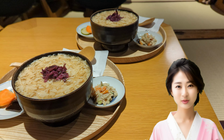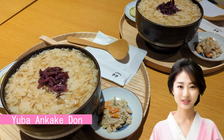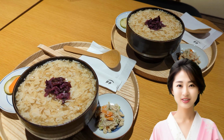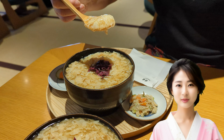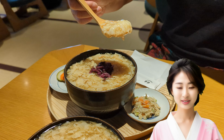It took a while for the food to arrive because the restaurant was quite busy, but finally, I could enjoy the Yuba Ankake Don. Thinly shredded yuba is served on top of rice with a starchy sauce. The silky texture of the yuba combines wonderfully with the rice, creating an indescribable deliciousness.